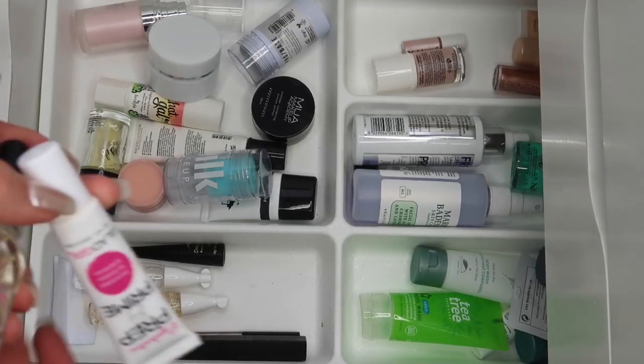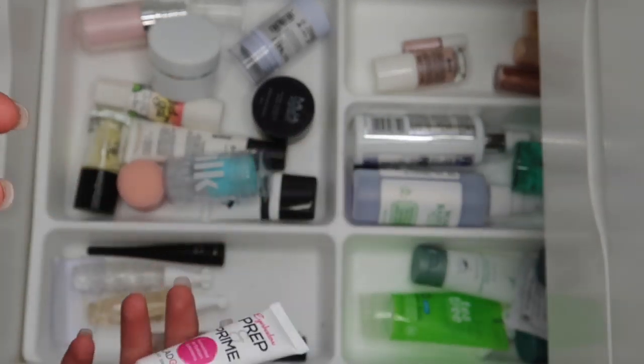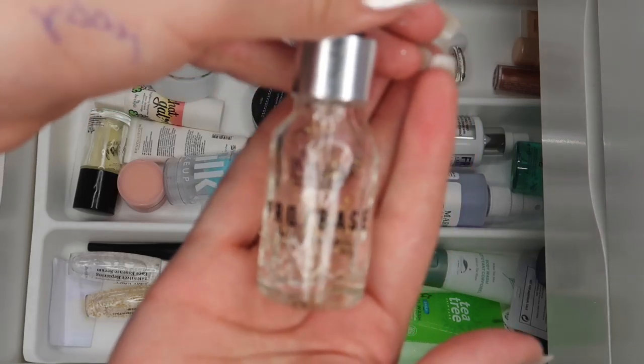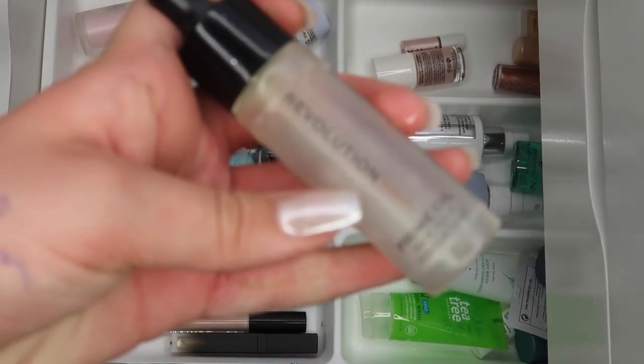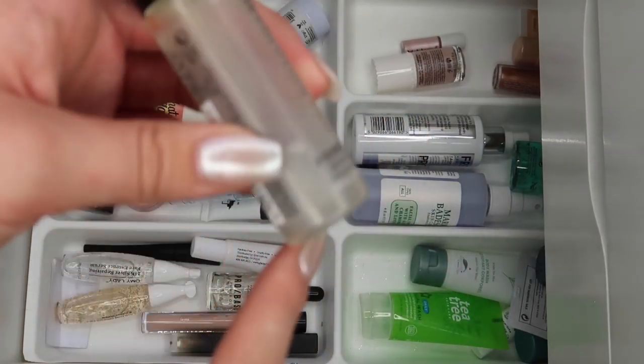Also, in that section down there, I also have this Glad Lash Prep and Prime eyeshadow primer. And then I have this oil from MUA. If it will focus on it. I then have this Revolution Pro primer oil. I loved this, but I've unfortunately run out.